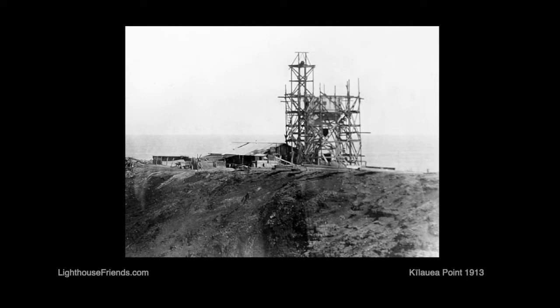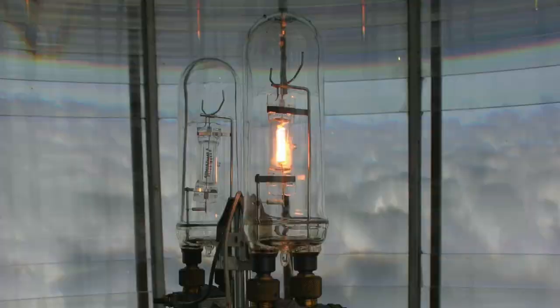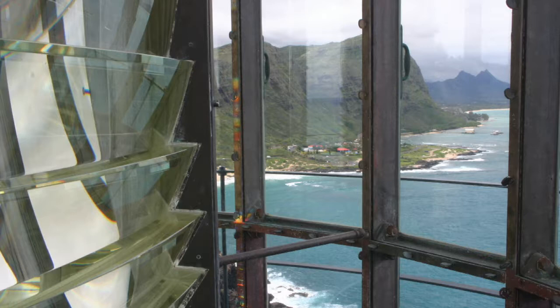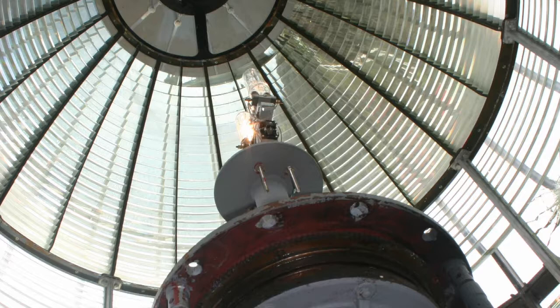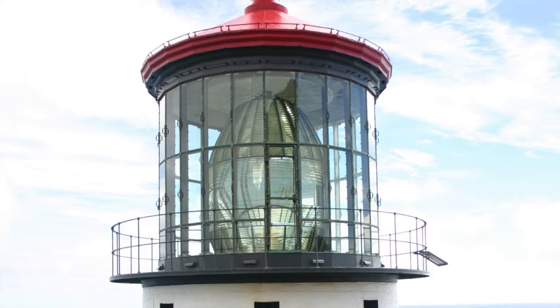Hawaii's larger lighthouses were built between the mid-1800s to the early 1900s. These structures at first held oil vapor burning lamps, which were later replaced by electric lights. The light's beams were directed by a highly enhanced series of curved prisms, which made up the lens around the light bulbs. The lenses, called Fresnel lenses, were named after the French physicist who developed them. The lens is contained in a glass-walled room called the lantern room. The lantern room is supported by the lighthouse tower.